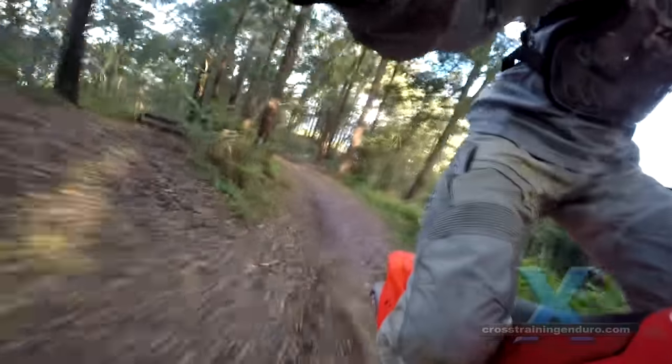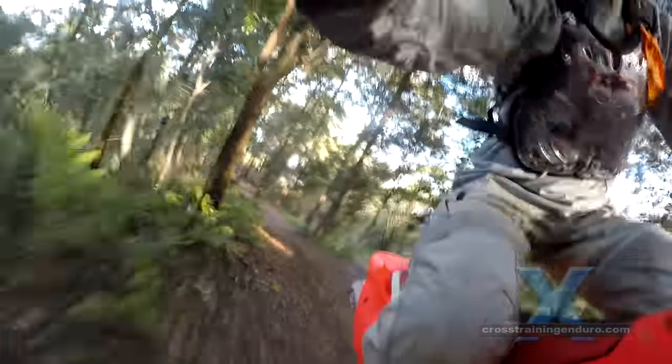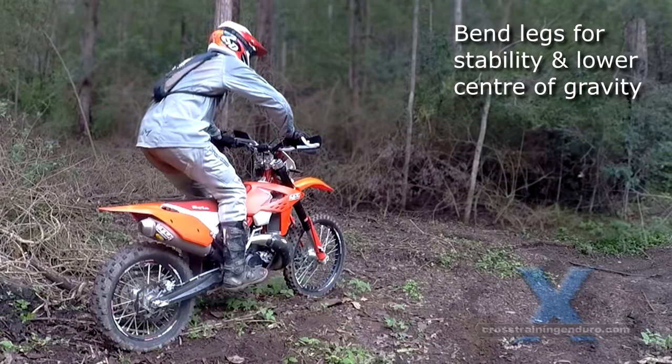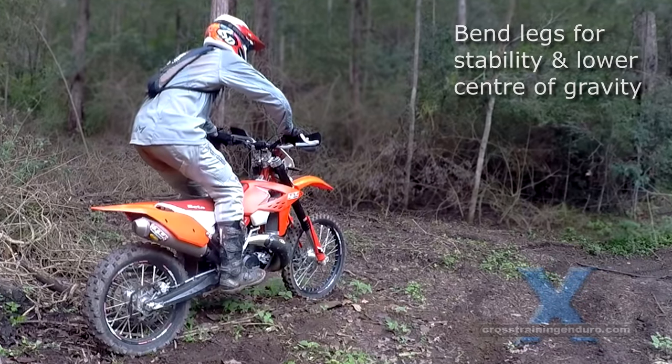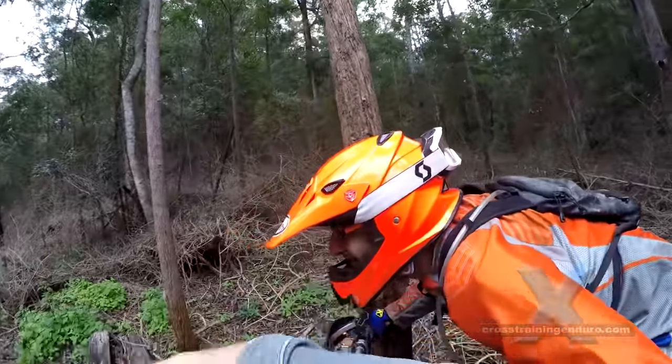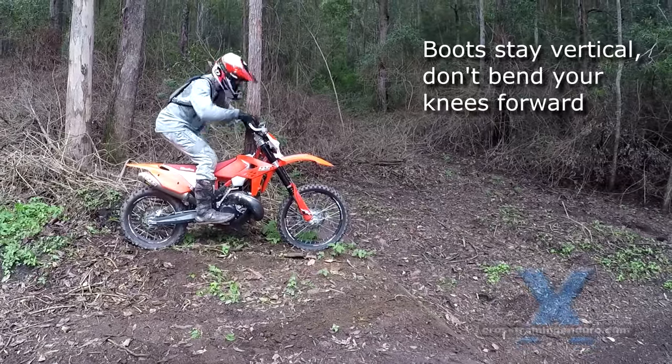Bend your legs, but keep your lower legs vertical. This puts your butt towards the rear of the bike, where it will help with traction. It also gives you a lot of stability on the bike, especially in rough terrain.